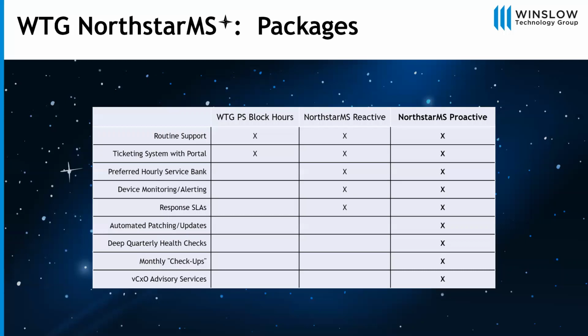So again, this is that spectrum of what we have to offer here, from simple block hours to the reactive approach, which is a pretty light version of managed service. A great way to keep a pulse on your environment, have us at the ready, but not going too crazy with the report cards and monthly checkups. If you want the full proactive experience, which obviously we would suggest and recommend, that's where you get the automated patching, quarterly health checks, the great monthly checkups, service delivery meetings, and advisory services.